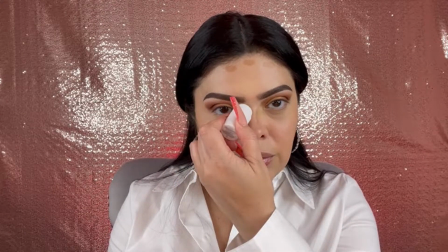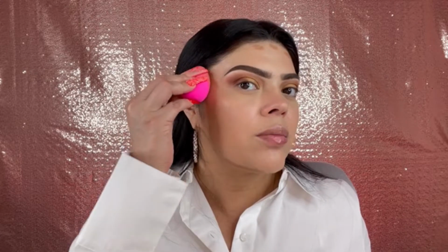I like to do 3 little dots on my forehead, and then I do 2 lines on my nose coming down. Under the chin, you do 2 lines there. And then you just start to work it in with the Beauty Blender. So right here, I'm going to push it in first. And then we're going to move them up. Move it up, blend it up. It's always a good idea to start with a small amount, and you can always build it if you want more.